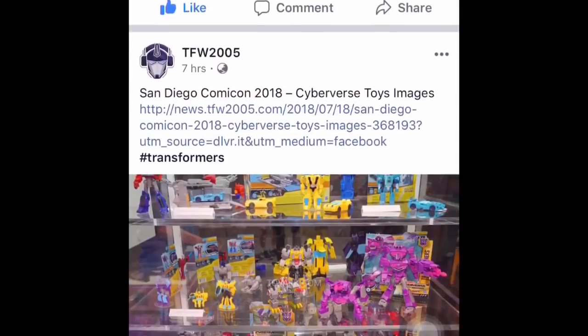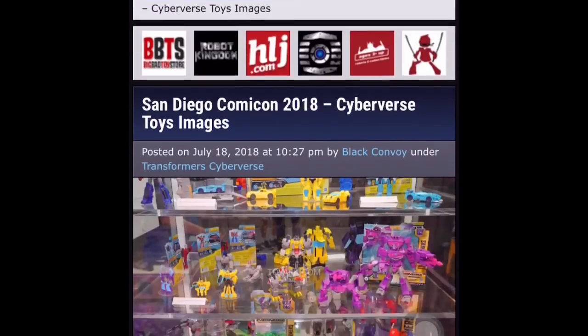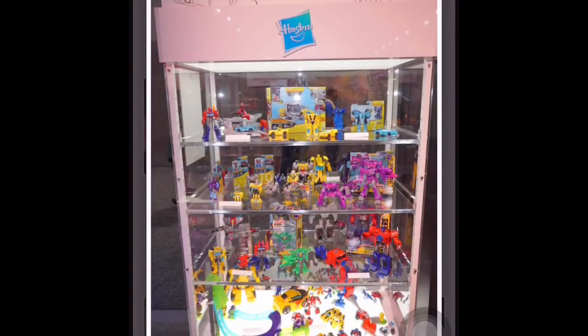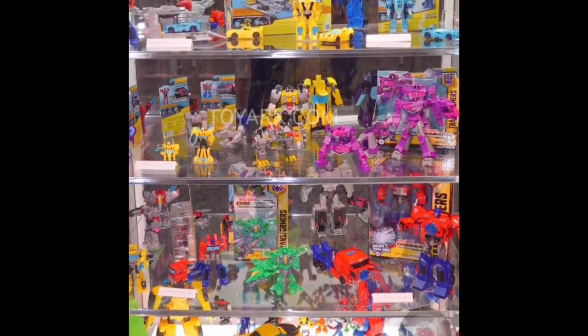Let's start with the Cyberverse toys. And, well, I saw a couple of them on the shelf, Toys R Us here in Manila, and they look great in packaging. But I'm guessing a lot of these toys are really for the younger collectors, and judging from the way they transform, from the way they look in both modes, it's going to be a kids line, and it's a shame because the artwork on the boxes, they look phenomenal, and I really appreciate what Hasbro is trying to do with this line.